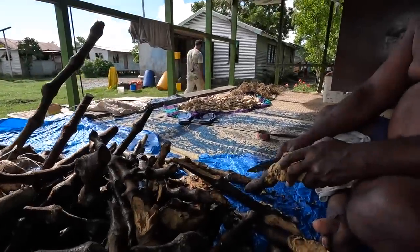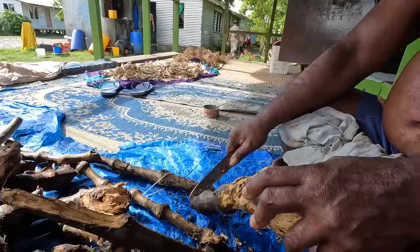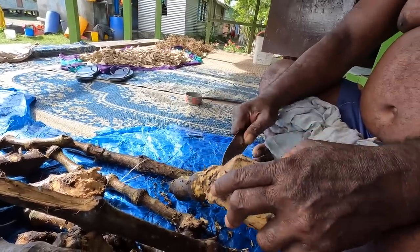And you can see here, that's how you scrape the skin of the yaqona, of the kava. And this is what we learned from my grandfather and his parents and his grandfather. In this village, we peel off the skin or scrape the skin. In other villages, some do, some don't. But in our village, they say that is a must when you process kava.